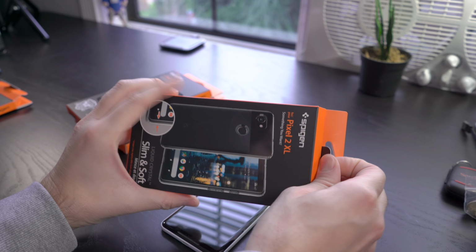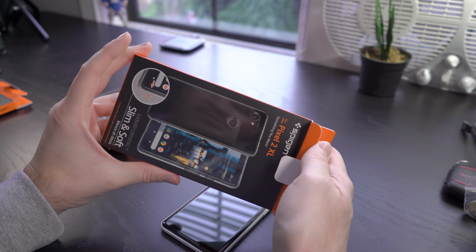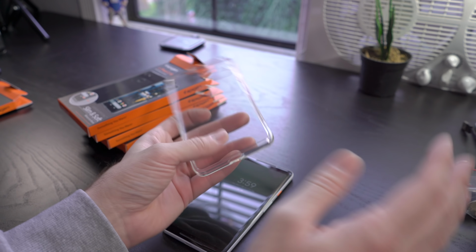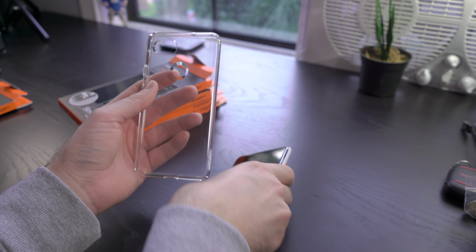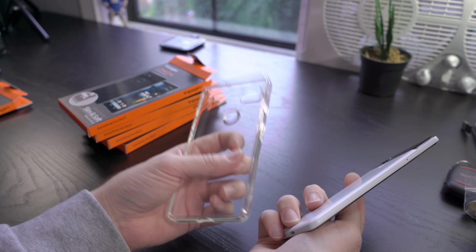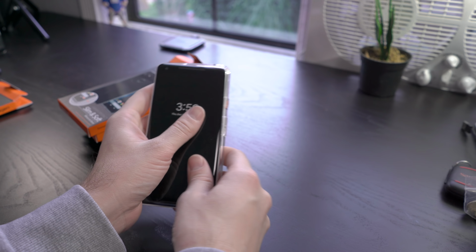This is pretty much mandatory if you have a white Pixel 2 or any colors you want to shine through. You do need a clear case, I feel like, because what's the point of having a cool white phone if you're not showing it off? So this is the Liquid Crystal. This one's priced at $11.